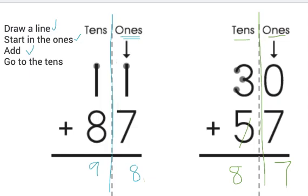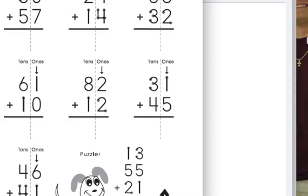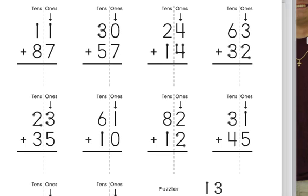So now you're going to try some problems on your own. And you have 10 problems. So we always want to remember to draw a line between our numbers, and this dotted line reminds you. We start in the ones place, we add, we go to our tens and add. And that's your homework for today.